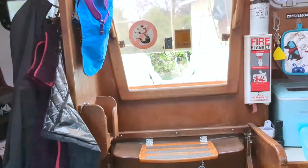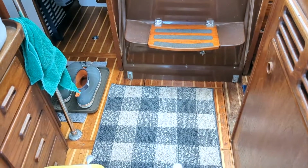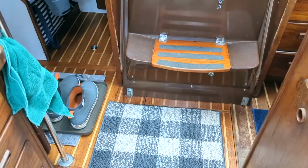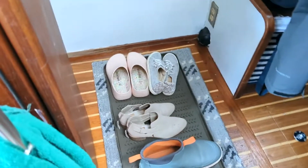So one thing that we have at our companionway is when you come down these stairs, we always put a rug here. That helps to collect any water that might be tracked in on your shoe. Make sure it's got a nice good solid rubber back on the back to help protect the wood.